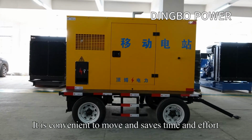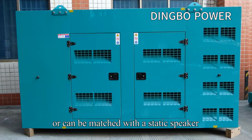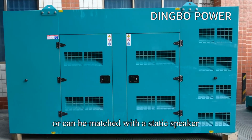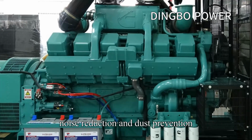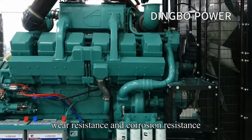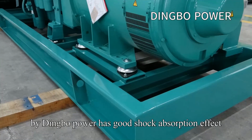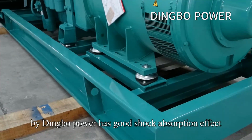It is convenient to move and saves time and effort, going directly to the scene, or can be matched with a static speaker. Beautiful appearance, noise reduction and dust prevention, wear resistance and corrosion resistance, long service life. The shock absorber independently developed by Dingbo Power has a good shock absorption effect.